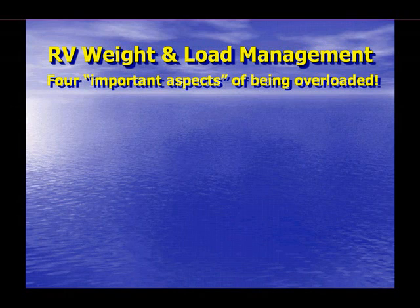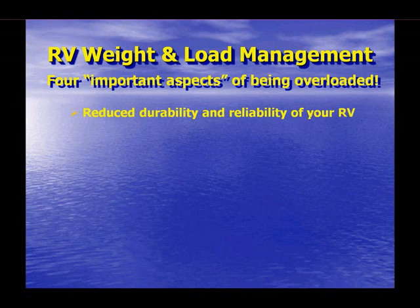Why do I really care if my RV is overloaded or not? That is a great question and one we should discuss at least briefly. The reality is there are 4 important aspects to overloading that need to be acknowledged. Reduced durability and reliability of your RV.